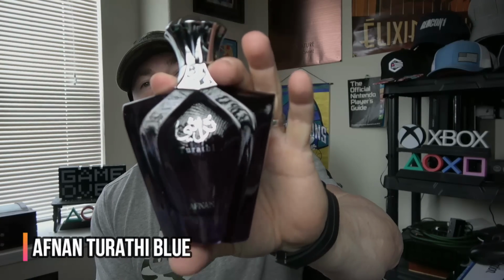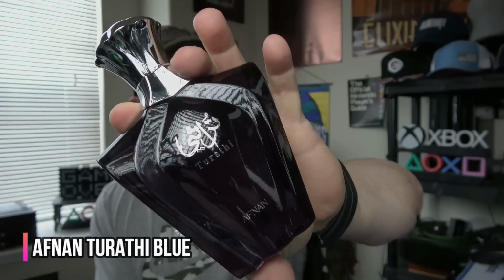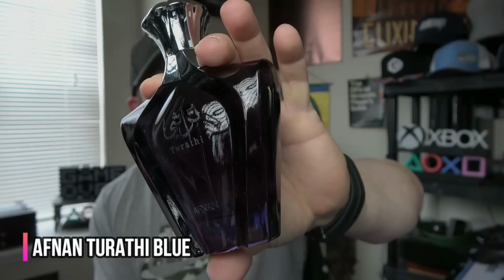Now, some people hate it, some people love it for 30 some odd dollars. It's pretty much Bulgari's Tygar. It's Afnan, Turathi Blue. Now, this is me going off of what everybody else says because I've never tried Tygar. But if I judge this as a standalone, you want to talk about a beautiful spiced grapefruit with soft woods. This is so good.